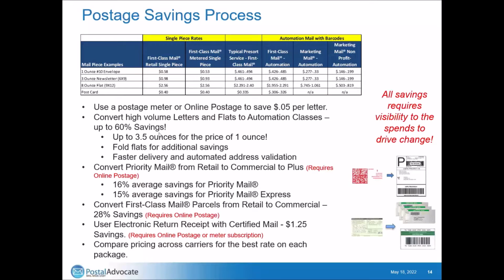If you have high volume mail spends, you want to convert your letters and flats from single piece rates to automation rates. So whether you use a pre-sort service to pick up your mail and get you those automation rates, or whether you have software in-house to get these automation rates yourself. The benefit of this is it saves up to 60% in the postage costs by switching to these automation rates through these services.